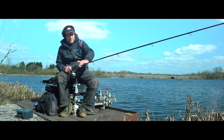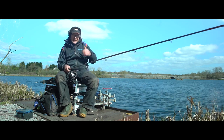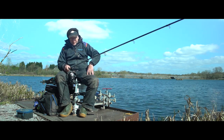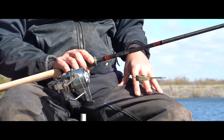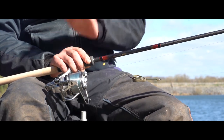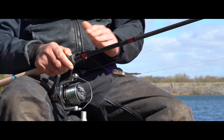But yeah, it's got plenty of power in the butt. That's for casting, aiding accuracy, especially with a crosswind like today. I want to be dead accurate. I want to build up that bait in a really nice tight area. Right, down to the reel now. I'm using a Shimano XSC 5500. A really, really light reel. Ultra light, which helps balancing the rod, especially when you're fishing a long rod like this.